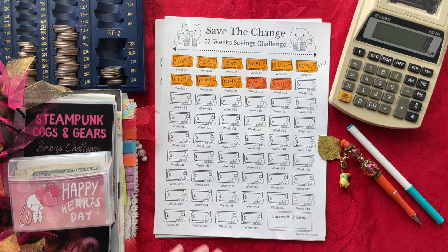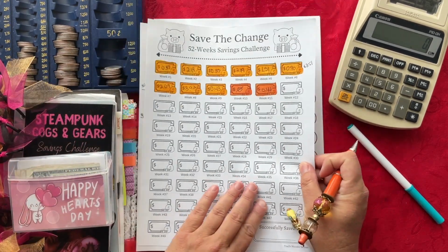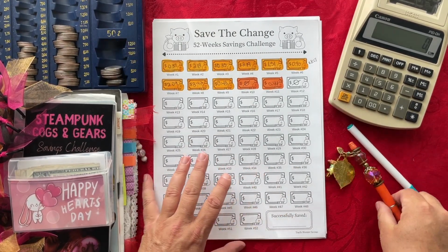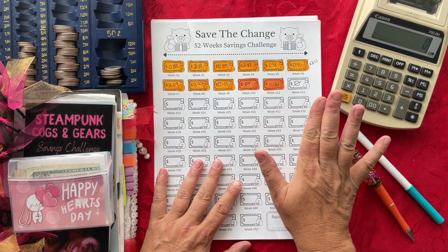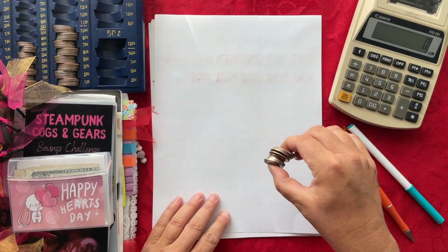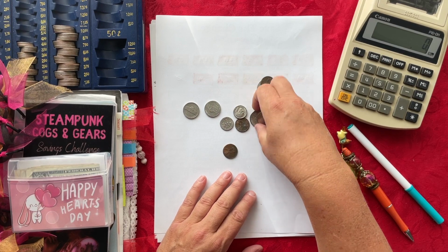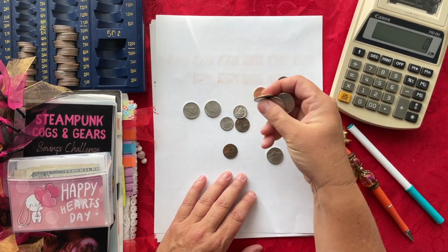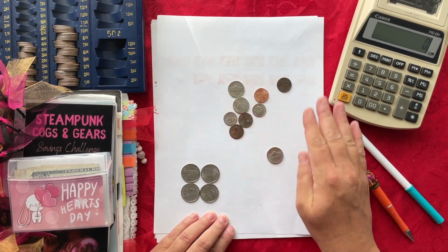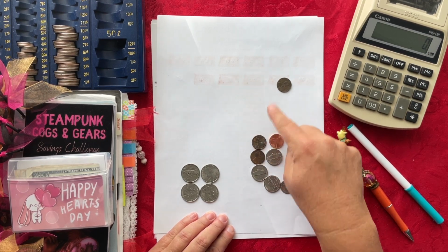The next savings challenge that I have here is Save the Change, and I have all of my change right here. However, for week 12, we are going to zero that out because I am going to combine all of the change from week 12 and week 13 together, and then I'll just write it down into week 13. So here is my change. I know I have a whole lot more, some in my car and stuff, but this is just what I had handy here in my purse. Okay, so we have $1 there, and then we have 10, 20, 25, 30, 35, 36, 37, 38, 39.